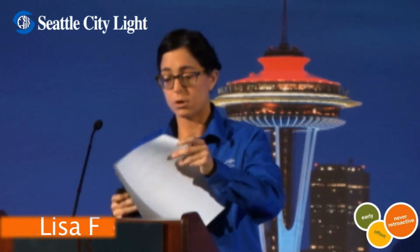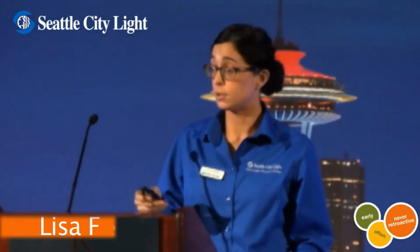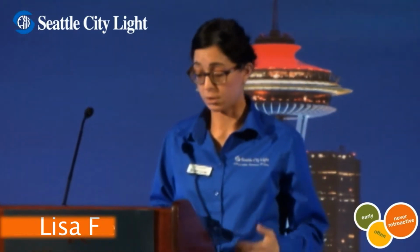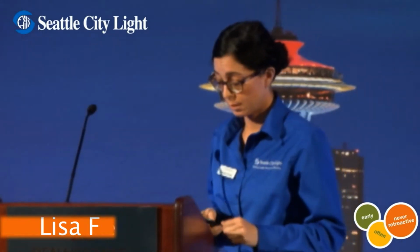I'm going to go over our actual contract process. Let's say you're working with a customer and they want to move forward with the project, and you want to secure funding from Seattle City Light. So the customer needs to sign an agreement with Seattle City Light. Agreement, contract, we kind of interchange those words.